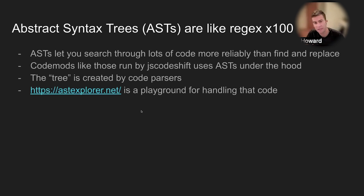So the next thing is abstract syntax trees. If you've ever used regex or even tools that let you search through code, abstract syntax trees let you search through code more reliably. If you've ever tried to do a find and replace and you end up replacing commented-out code, it's so annoying, right?